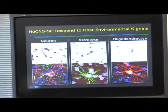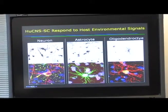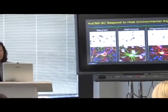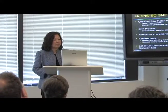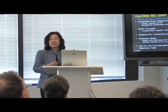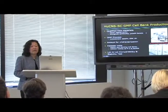And on this slide, I'm just showing you that depending on what part of the brain you look at, you find neurons, astrocytes, and the myelin-producing oligodendrocytes. And I won't go through all the data, but we have shown that this is a very reproducible engraftment and site-specific differentiation.